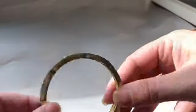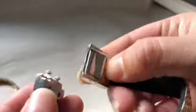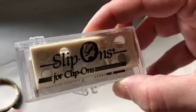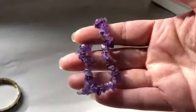Blue stretch bracelet, not seeing any branding, but it's pretty. That'll go in a bracelet lot. This is a magnetic, broken clasp bracelet, which will go in a craft lot. Slip-ons for clip-ons. Oh, so this, I guess, helps cushion your clip-on earrings. There's still 4 in there maybe that haven't been used. Never seen that before. That's kind of cool. A little American flag button. Just toss that in the craft lot. Pretty amethyst stretchy bracelet. That one might be worthy of listing on its own.